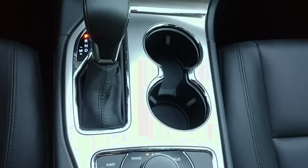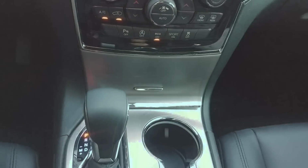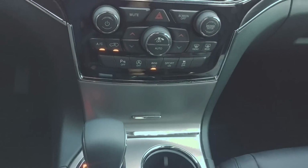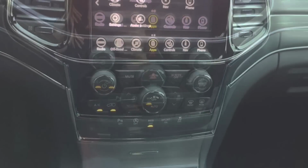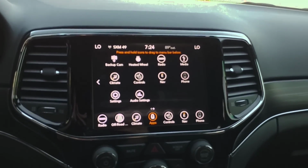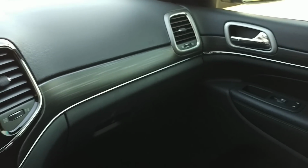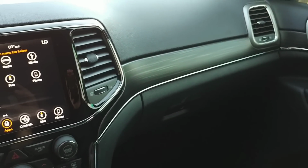Here in the center, you have your different terrain management systems, your shifter with 2 cup holders. You have a pocket here that has your USB connection ports to connect your phone to your system, all the way up to your Uconnect system. And a very nice high gloss bezel that goes around the entire system. I like the nice accent trim that is on the doors as well as the dash. Kind of breaks apart here at the radio.